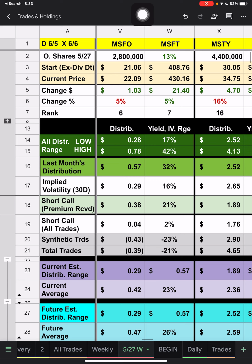MSFO, outstanding shares have increased 13%. Outstanding shares are at 2.8 million. Both of these have increased 5%, but Microsoft is a little better, as it is a green percentage. Historical distribution range here is 28 to 78 cents. Last month's distribution was 57 cents. Looks like the IV is really low. So based on IV, we're looking at 29 cents. Based on short call premium received, 38 cents. So a future estimate range is 29 to 57 cents, or an average of 47 cents.